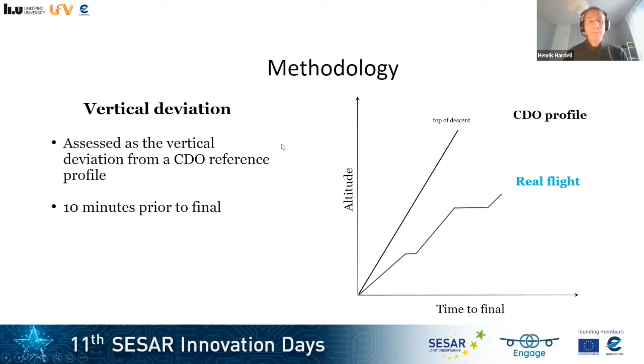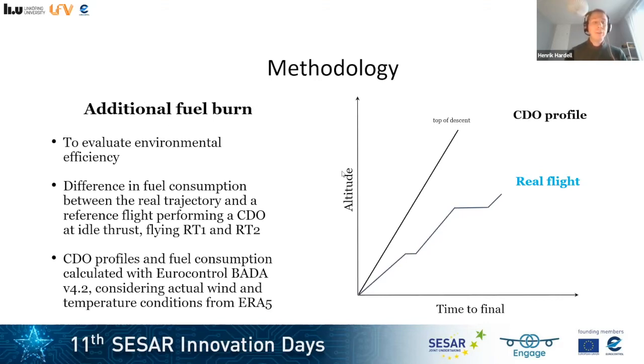Furthermore, we look at the vertical deviation from the CDO reference profile, and we look at that for the last 10 minutes prior to final. In order to evaluate the environmental efficiency, we look into the additional fuel burn of the flights. We calculate the fuel burn for both the actual arriving flights and the reference trajectories corresponding to each flight. We use the Eurocontrol BADA tool to calculate additional fuel burn for both the reference trajectories, when they are performing the CDO with idle thrust, and for the actual trajectories. We also considered the wind and temperature conditions when performing those calculations.